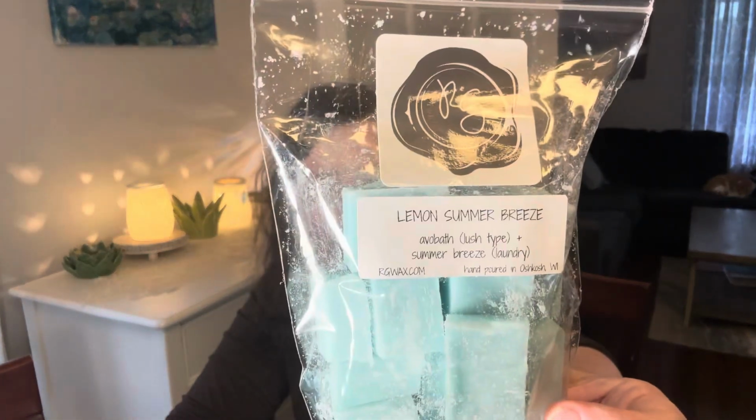Anyways, you guys, this is beautiful. It is like a lemon laundry. It's very pretty. I'm thinking that the Avo Bath is very lemon, Epsom salt, refreshing. It's really pretty.